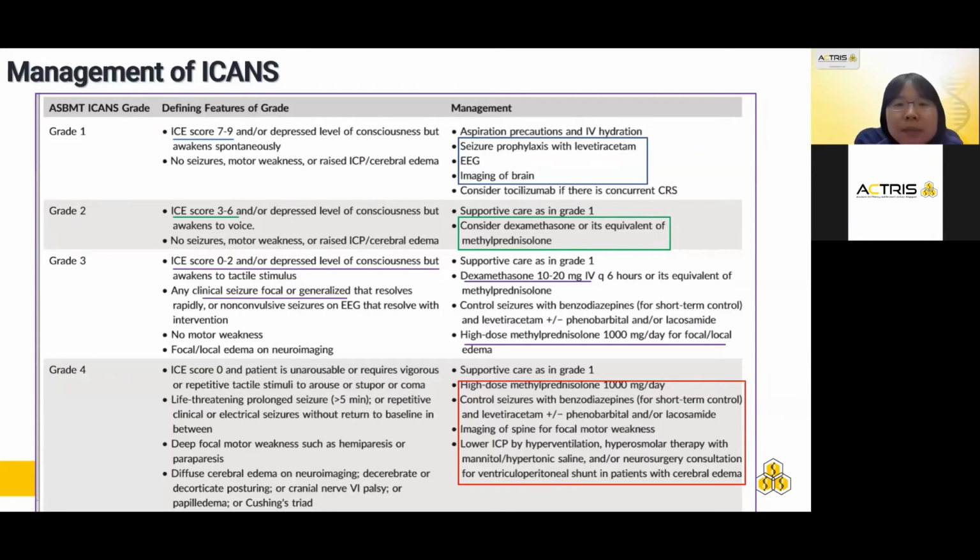We would give them steroids, dexamethasone, or its equivalent in methylprednisolone. We will definitely get a neuro consult. There might be seizures on board. There might be need for more anti-epileptics rather than just CAPRA. And depending on whether or not there's any evidence of cerebral edema on the brain scan, we may also pulse them with high-dose steroids.